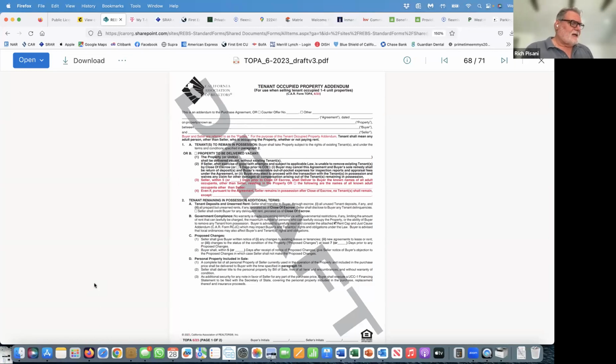Paragraph 1B3 was added to create an obligation of the seller to identify the names of all adult occupants on the property, whether or not paying rent. So that was added to the tenant occupied property addendum.